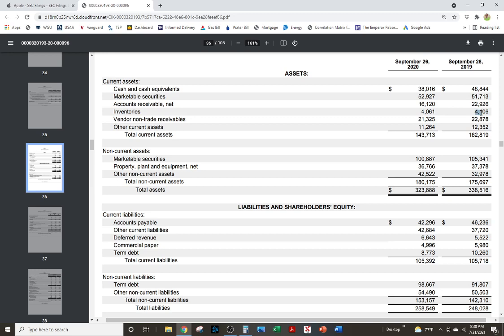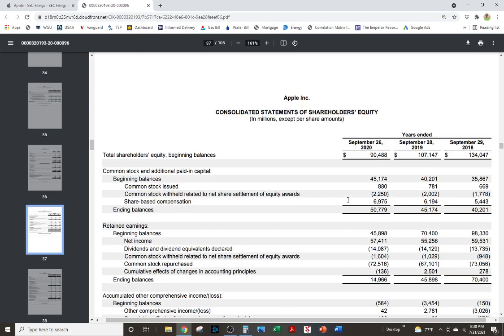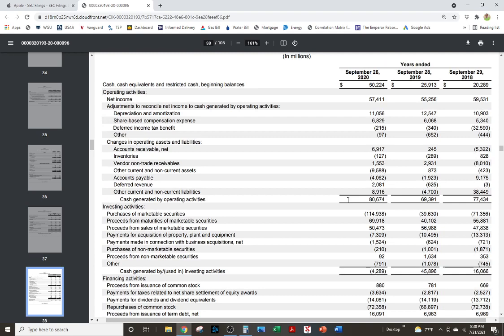But if you think about it, if you had $4.1 billion of inventory at the beginning of the year, and then you sold some inventory, it must have gone down. If you sold inventory, that means you probably received cash. Now, like I said, they're not disclosing everything on these statements, so you really want to go look in to see why they are showing a cash outflow instead of a cash inflow.